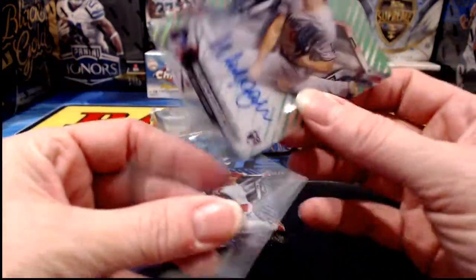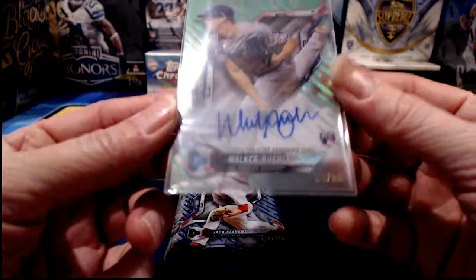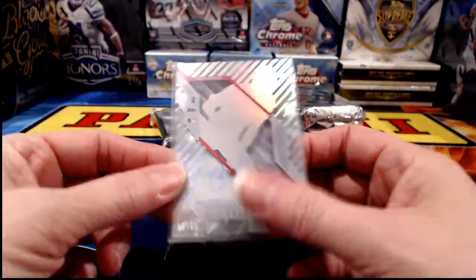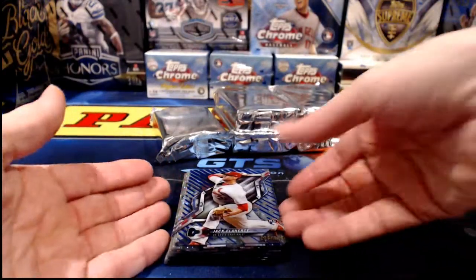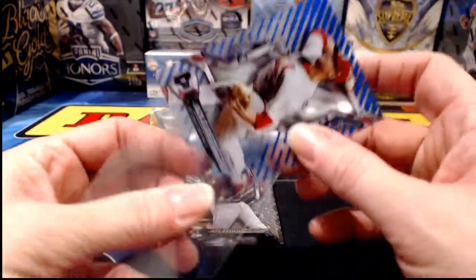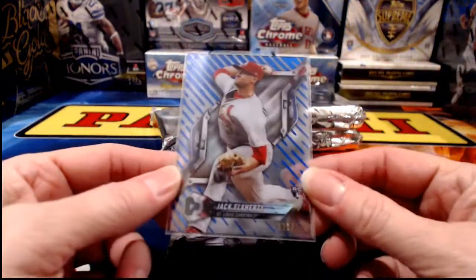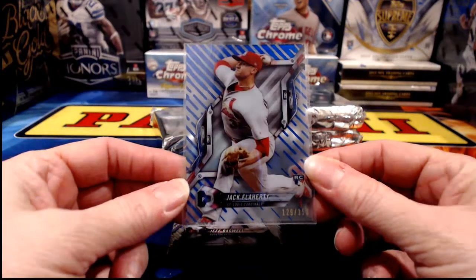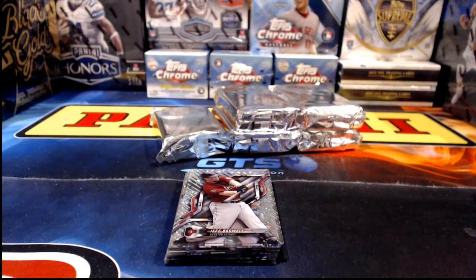Here is another nice hit for the Dodgers. That is numbered to 99 with your little rookie ace Walker Buehler, who's from right here in Lexington, Kentucky. Franco Harris. Oh, I am jealous. I am jealous of that. That is to 150. Jack Flaherty and the Cardinals. I am jealous of Franco Harris.